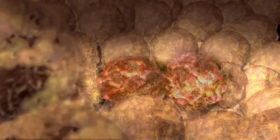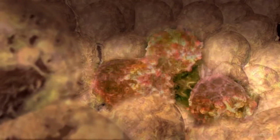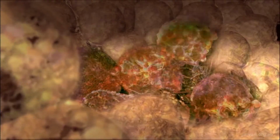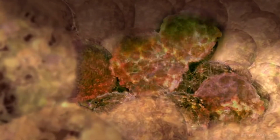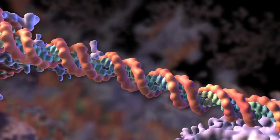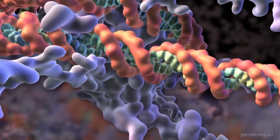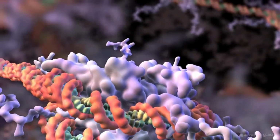Cancers form when normal cells in our body start to divide out of control. Over time, the growing cancer mass destroys nearby healthy cells. Many of the triggers that cause a normal cell to start to divide out of control are found inside the cell, in our DNA. Our DNA encodes the genetic information needed to assemble molecules such as proteins, which are the building blocks of our bodies.